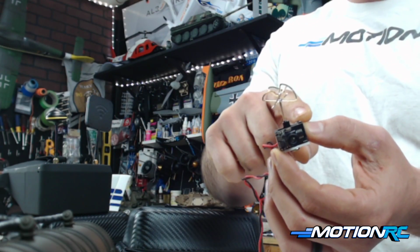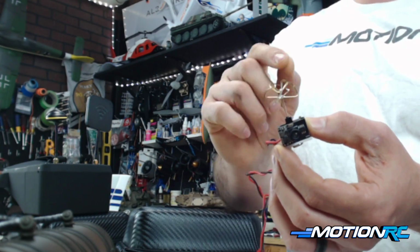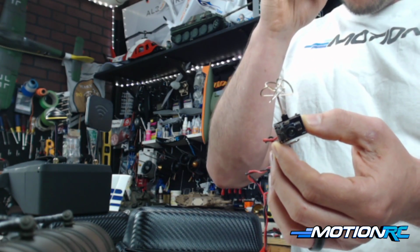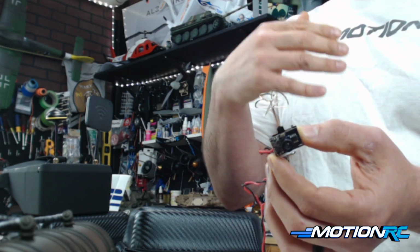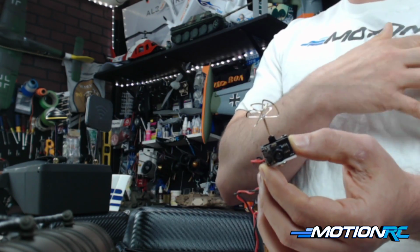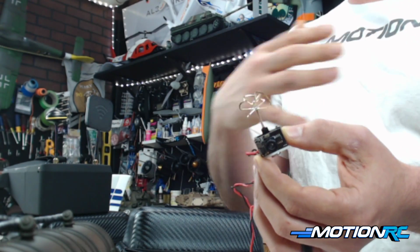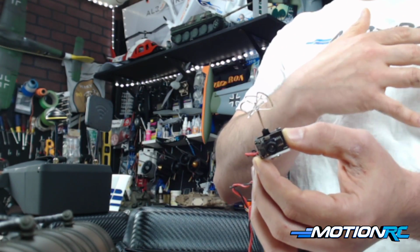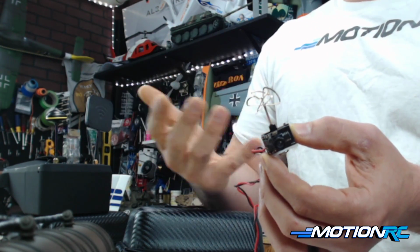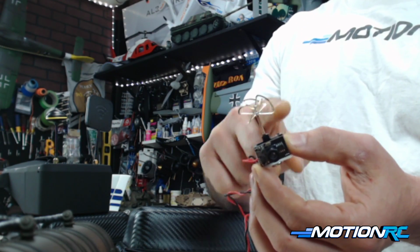So they have a pit output power, which is just 0.1 milliwatts. That'll give you enough power to make sure that your goggles are on the right band. Then you have 25 milliwatt, which is what I was flying at. And it's going to be fine if you have no fear of frequency interference, if you don't live near big antennas, anywhere where you think frequency would be an issue. And if you want more, then you could go up to 200 milliwatt or 400 milliwatt.